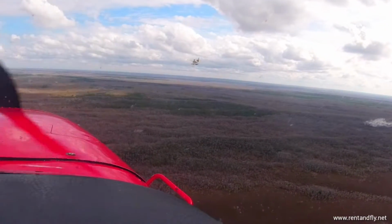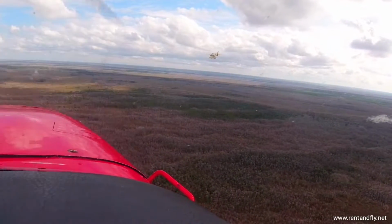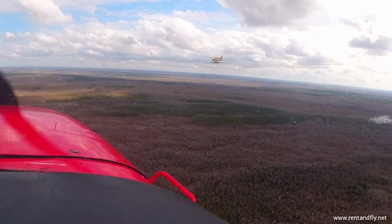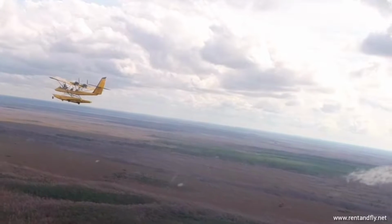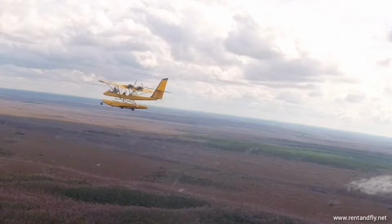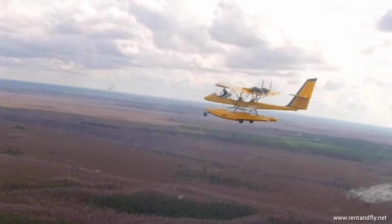Now that I found him, I descended and slowed down as much as I could to fly along with him. The Aircam is a beautiful twin-engine ultralight on floats. It has 3 seats, and I could see Jay up front, and he looked like he was having a blast.